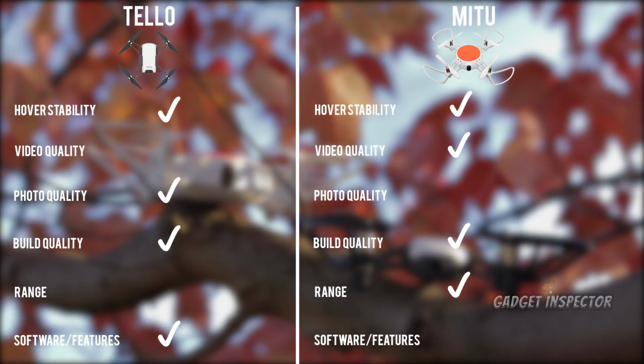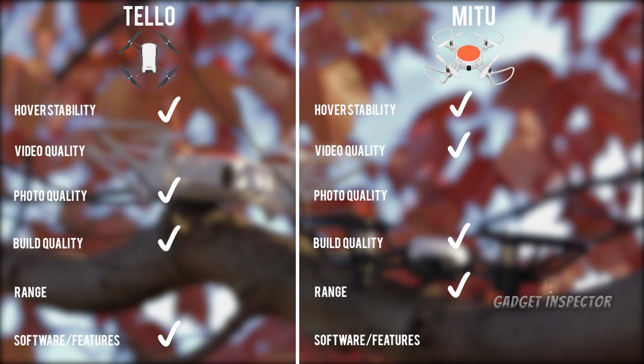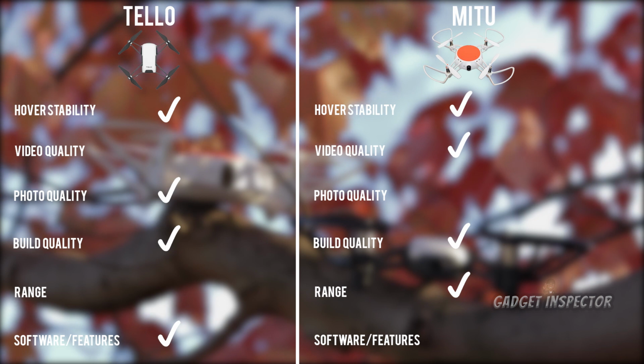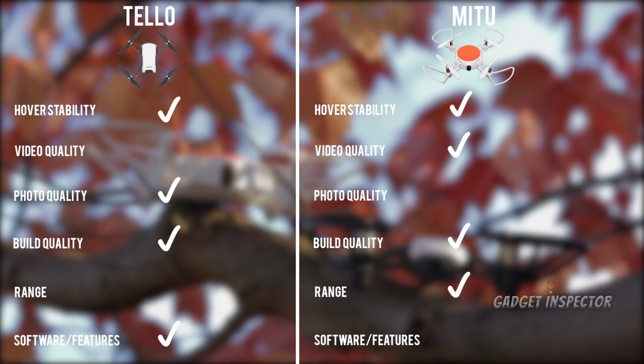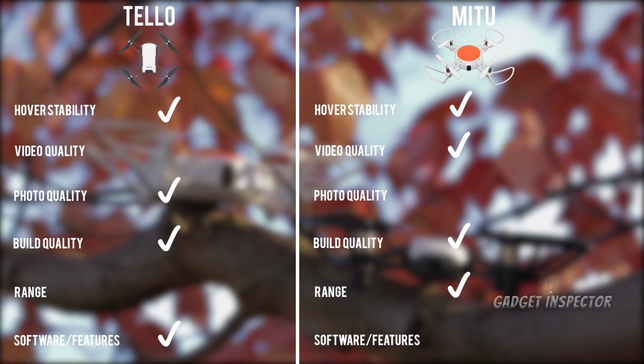Okay, y'all. So here's how everything shakes out. Both drones are great for selfies because they hover in one spot and don't waver much at all, allowing you to set up your shot. Easy peasy, lemon squeezy. Video quality goes to the MITU, not because it's great, but because the Tello drops too many frames and it'll drive you nuts. I did a video on how to improve this, so check the card above if you're interested. Photos goes to the Tello. I mean, come on, it's not even close.